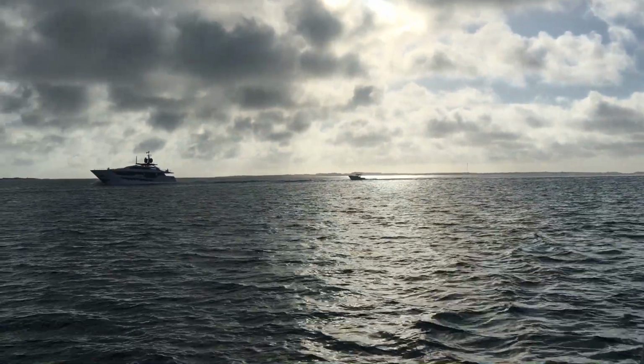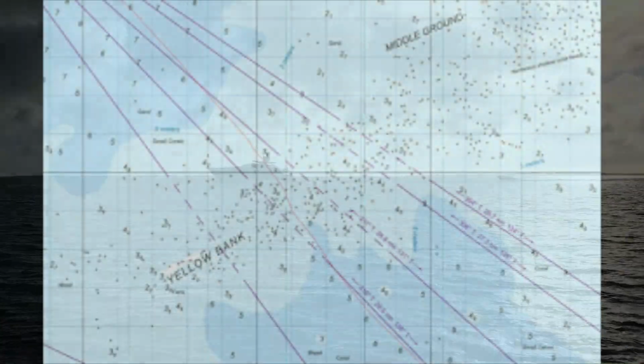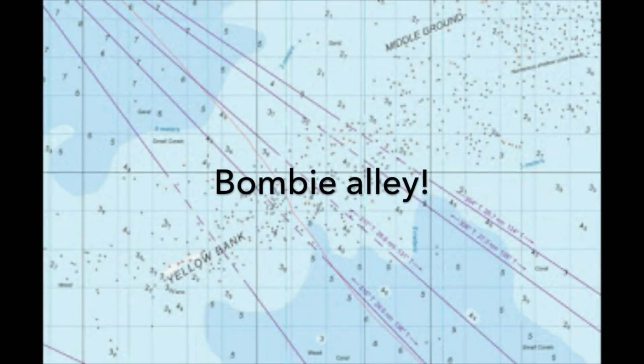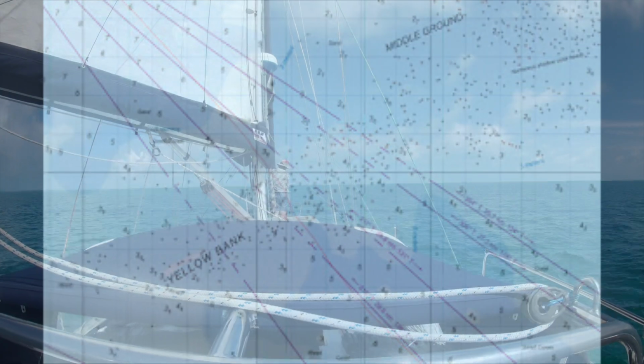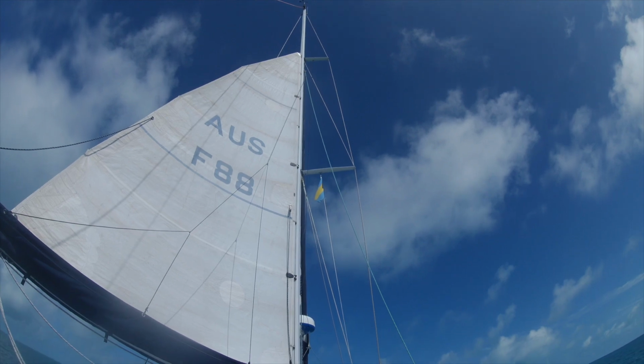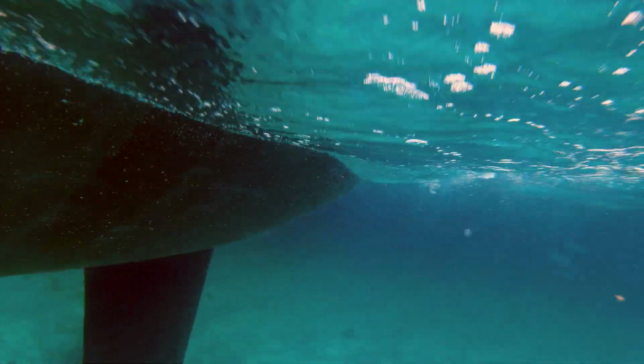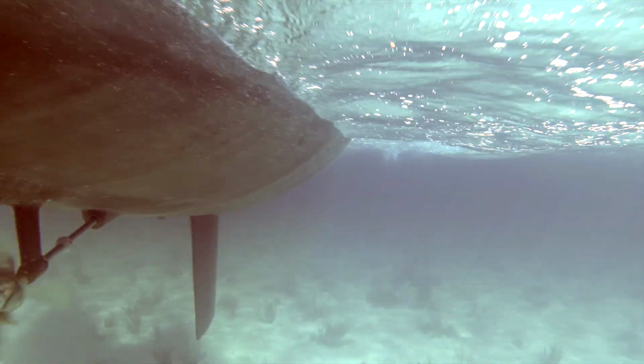Highbourne Cay to Nassau is about 35 miles, and we left at dawn to make sure that the sun was high enough for when we reached the coral reef about halfway across. We nicknamed this area Bombay Alley because of all the coral outcrops, so I was employed up forward to look out for any scary bitey bits. The area is pretty shallow too, as you can see the keel isn't too far from the bottom.